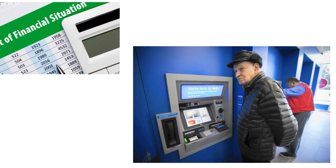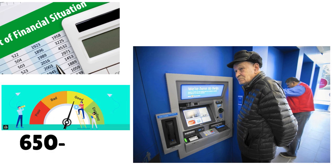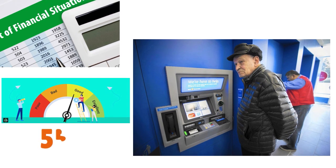Are you currently scraping by? Are you currently awash in cash? What is your financial situation? Talk to me about that. What is your credit score? In terms of recommendation for credit score, the recommended range BMO Harris is asking for is 650 to 850. But if you have a credit score that goes all the way down to 550 and have a strong relationship with the bank, they will take you.